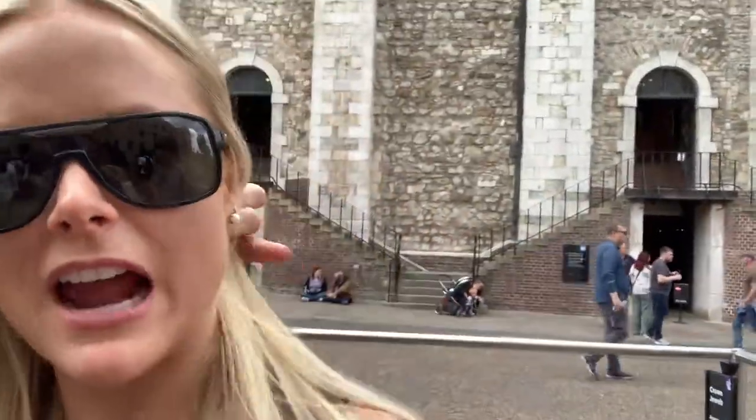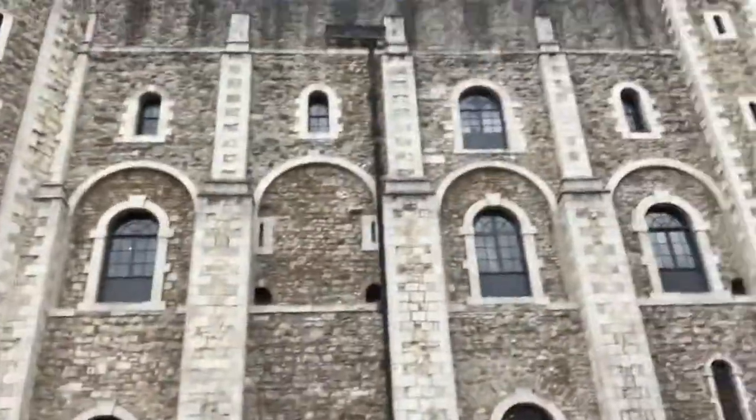Nice. Hey friends, we are at the Tower of London. Behind me, it was built in like 1000 something, and we are about to enter the crown jewel section, which is where Kate Middleton and Meghan and all of them get to pick out their tiaras. But there are no cameras in there, so I won't get to show it to you, but I just thought I'd check with you.